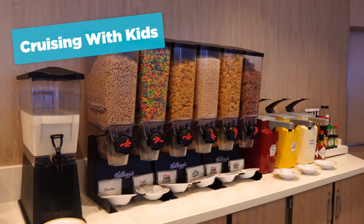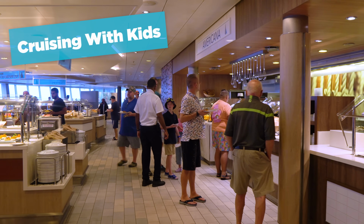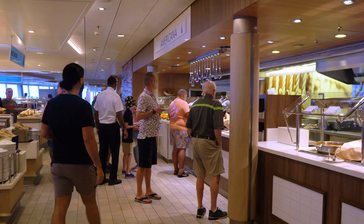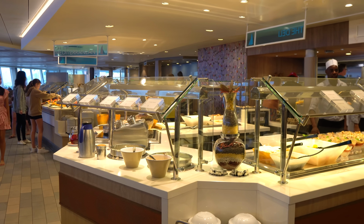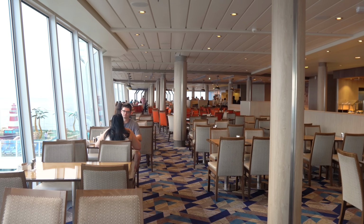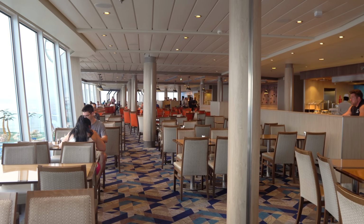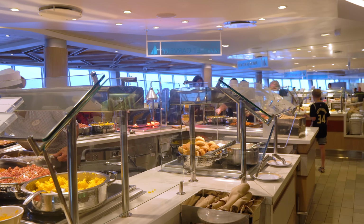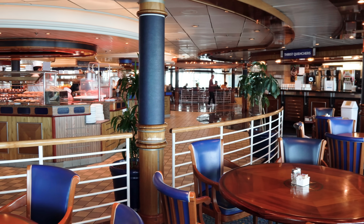Also, if you got kids, boy, the Windjammer is wonderful because it's just so much easier with kids at the buffet. If you're cruising with young kids, eating at the Windjammer as opposed to the main dining room can make your meals pass much more smoothly. There's no need to worry about your kids crying and screaming during an otherwise quiet meal or keeping them occupied when waiting for each course to arrive. The buffet is a much more casual environment, meaning you can quickly feed your kids with, hopefully, a smaller chance of temper tantrums along the way.